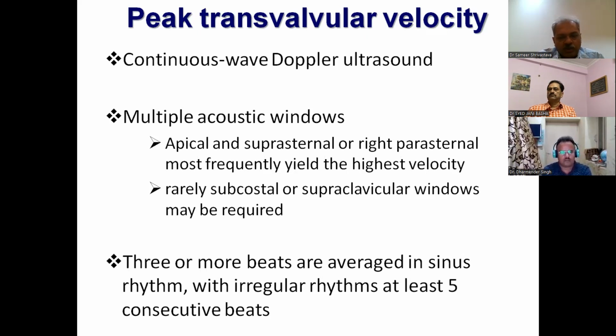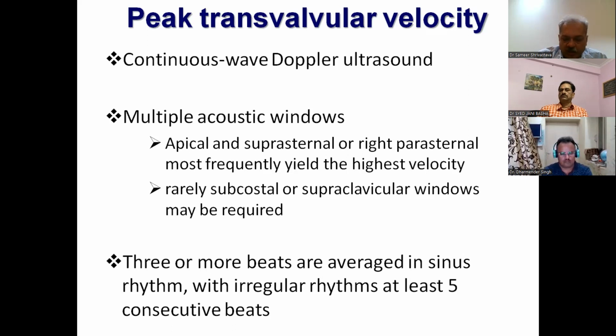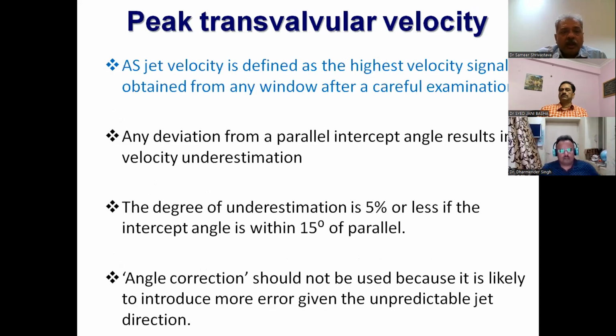So what you need to do is take 3 or more beats and average them in sinus rhythm. But with atrial fibrillation, you should take at least 5 to 10 beats, as recommended by the American Society of Echocardiography. So AS jet velocity is defined as the highest velocity signal obtained from any window. Any deviation from parallel intercept angle results in velocity underestimation. The problem is that if it is anything greater than 20 degrees, the cos theta factor starts acting and the underestimation is a lot, and it can be almost to the tune of 30 millimeters of mercury. So angle correction should not be used.